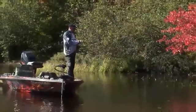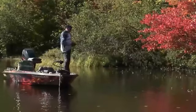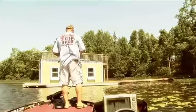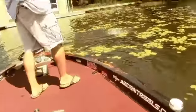What I like to do is fish the areas real close to me first. And if they're not there, the sun's high, those fish pull back, well then I'll work it real tight and put it in those real nasty spots.